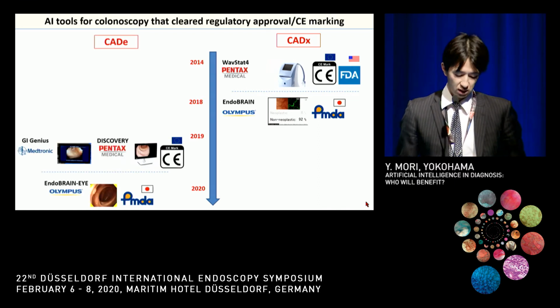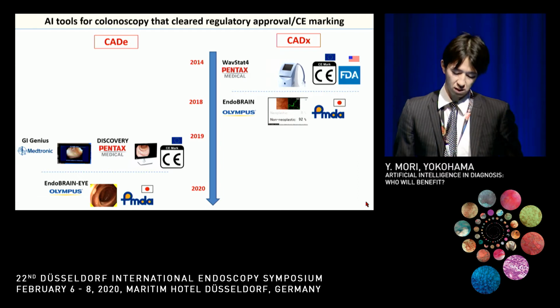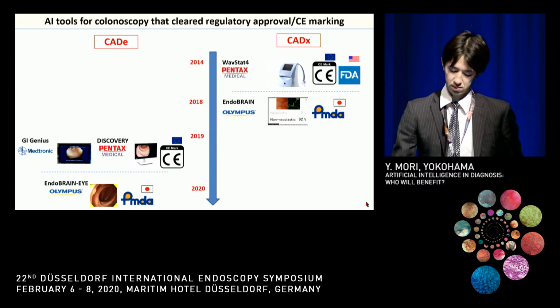As you can see, there are three devices that have cleared the regulatory approval or CE marking in the world. The three devices include GI Genius from Medtronic, Discovery from Pentax Medical, and EndoBRAIN-EYE from Olympus Corporation. I'm very happy to introduce these three devices in this presentation.